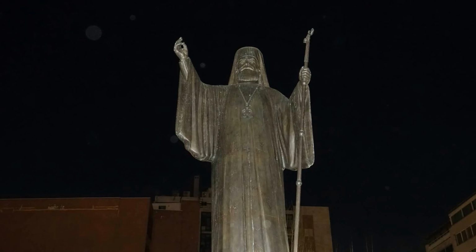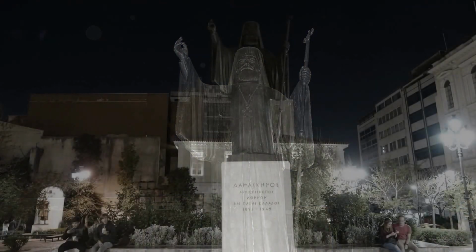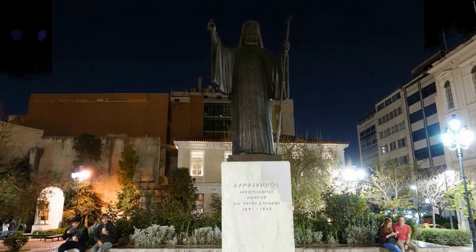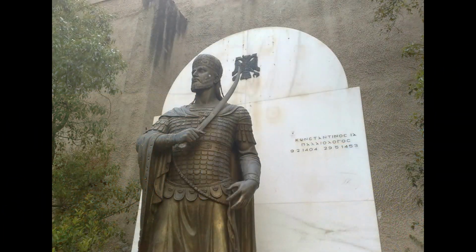Notice Damaskinos' necklace. It's the double-headed eagle of the Byzantine Empire when Orthodoxy became the state religion. The 2 heads demonstrated how the Byzantine emperor ruled both East and West, as well as both the secular and the spiritual worlds. Coincidentally, a similar symbol has been used by other realms, including the Holy Roman Empire and the Austro-Hungarian Empire.